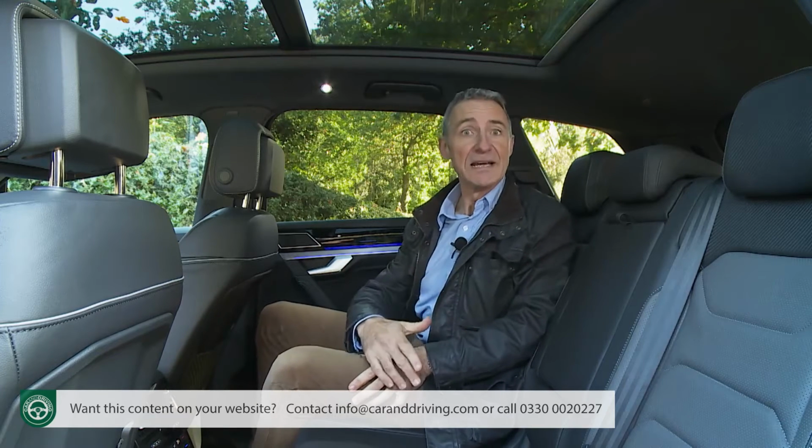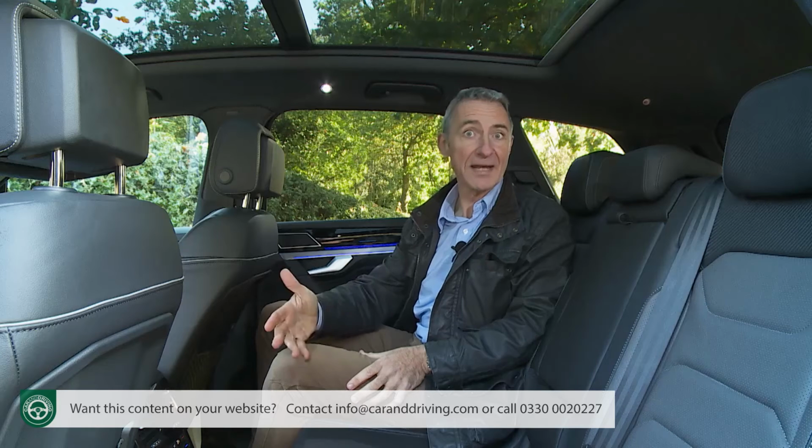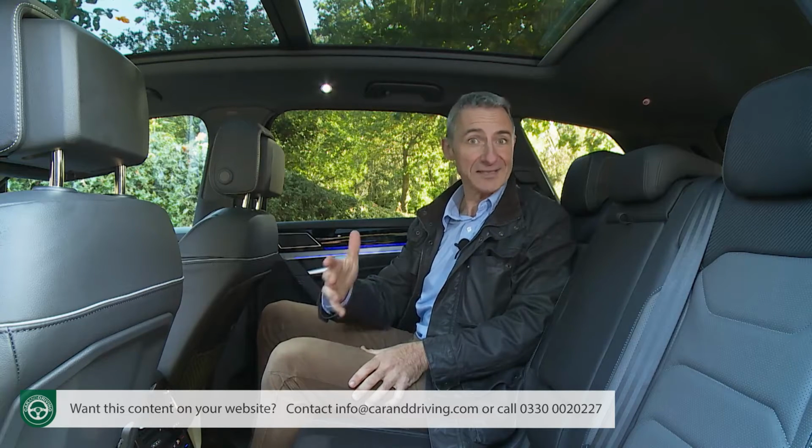The seat backs recline in 3 stages, back to an angle of up to 21 degrees for greater comfort on longer journeys, and the relatively low height of this centre transmission tunnel means that 3 adults can be accommodated without too much discomfort for the occupant who's drawn the short straw and gets stuck in the middle.